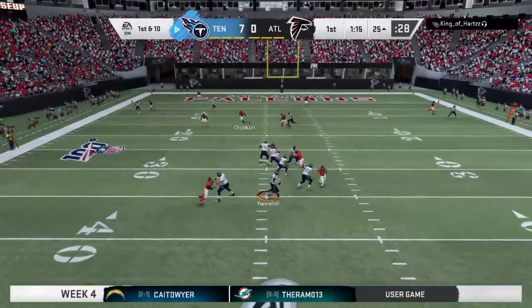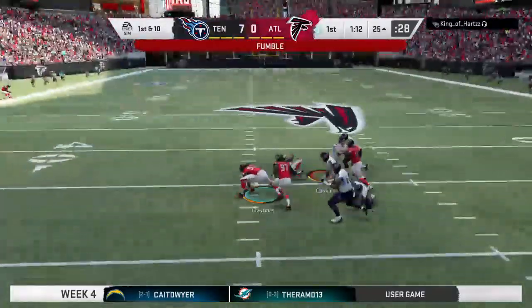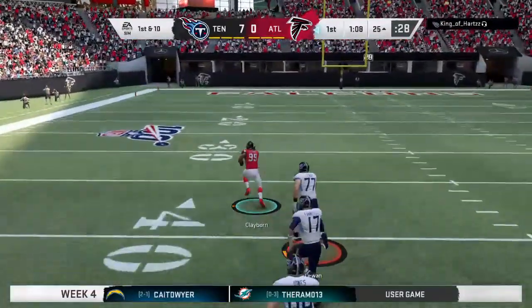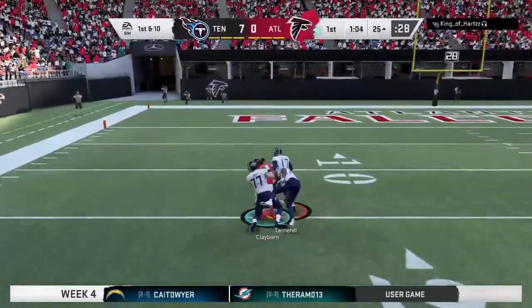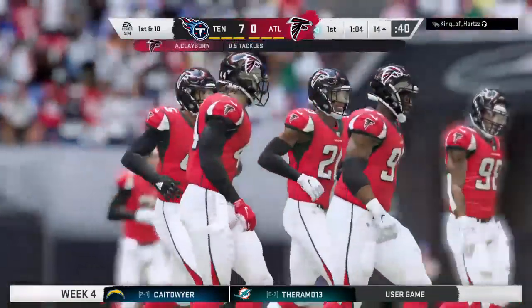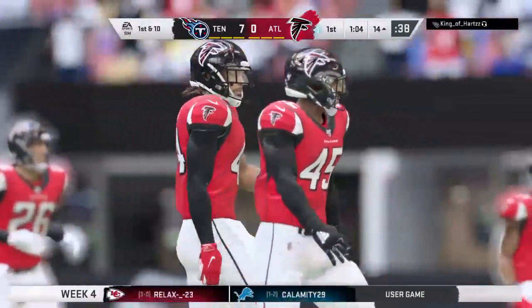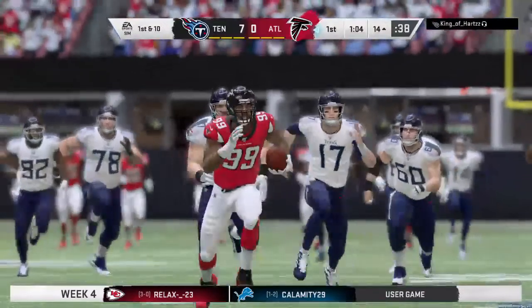Tannehill. And now he lost the football. Tannehill loses it. And the Falcons grab it. He's at the 50. 30. 20. And they will finally get him, but not until he's all the way down inside the 15-yard line. So the turnover forced, and a wonderful job on a big return.